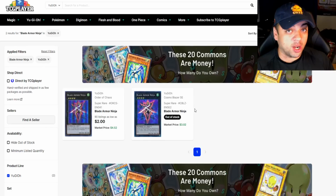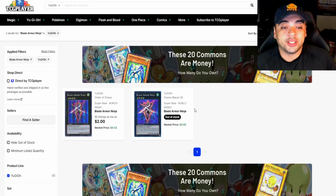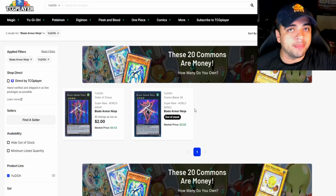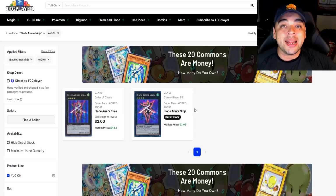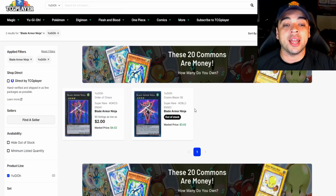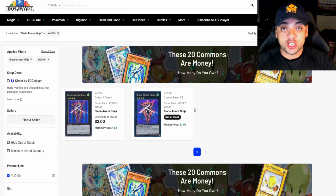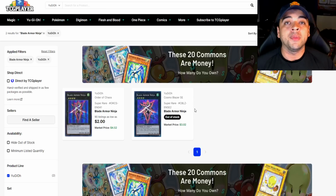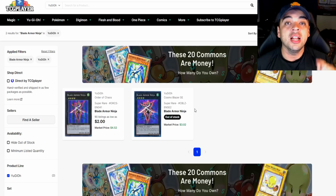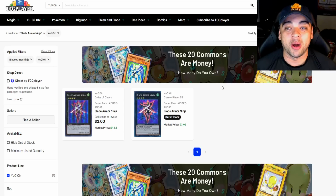So once again, this is an old card everyone forgot about until everyone realizes they might want to use it. And remember, it's not the card seeing play in the meta that actually sells the card. It's the hype of the potential of the card seeing play in the meta that makes players want to buy the card. And then we see spikes here and there. Blade Armor Ninja could potentially never see play in the Yu-Gi-Oh! meta in its entire lifespan. But if there's promise and hype of it seeing any kind of potential, guess what? That will sell this card. That's how it works.